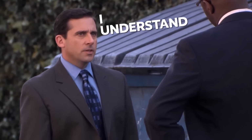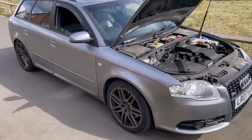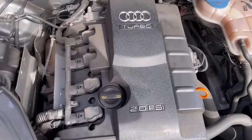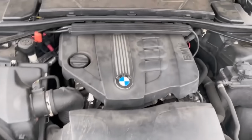Now, there's no real good answer for that other than that you need to get to know it yourself and understand what kind of signals you should be seeing, what data you should be seeing on those similar types of engines, because they're all pretty similar. So a 2 litre petrol on an Audi, you're going to get similar readings to a 2 litre petrol on a BMW. That's kind of the general physics of it, if you like.